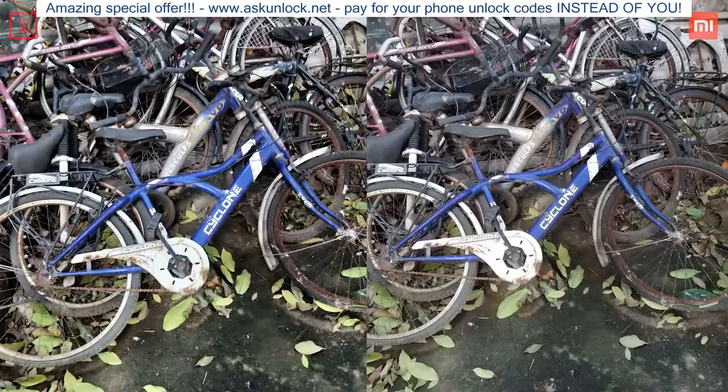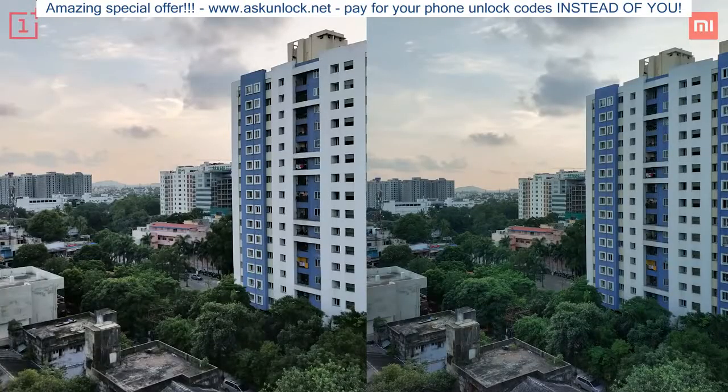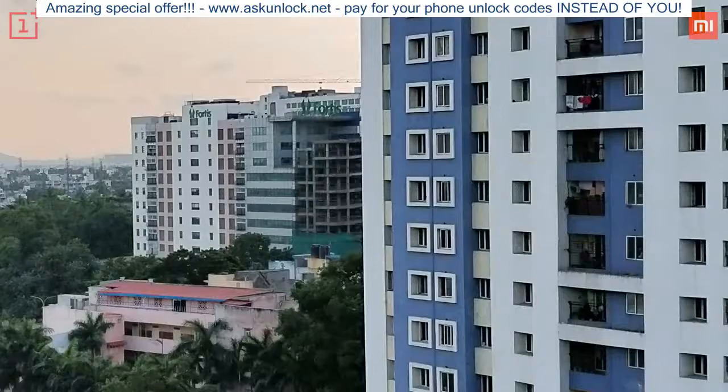That said, when HDR is triggered on the 5T, it gets a bit too aggressive. And as a result, the images have boosted contrast. Look at those trees.